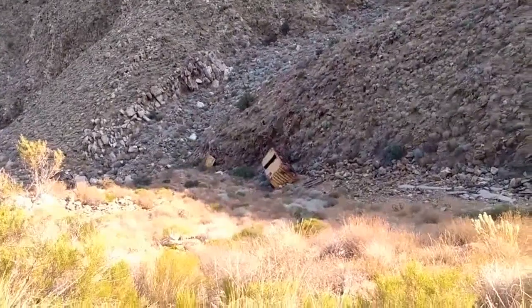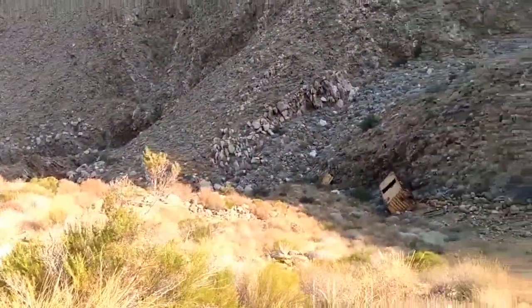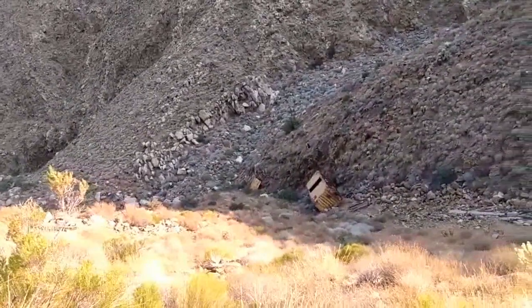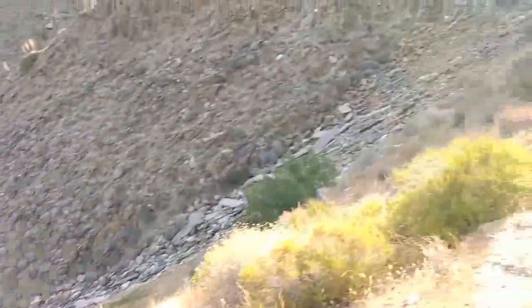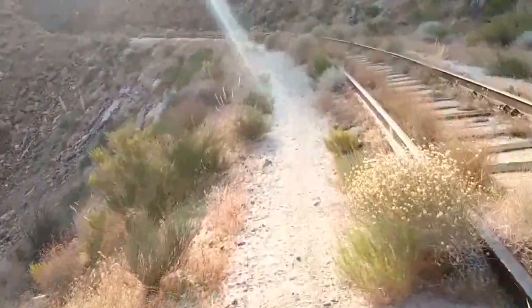So they just tossed it down here in the canyon. I believe there's another one off to the left. So yeah, I'm gonna keep heading down. There's a pretty big tunnel right up ahead.